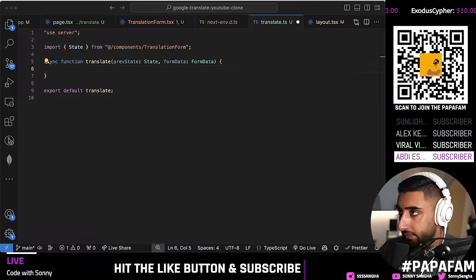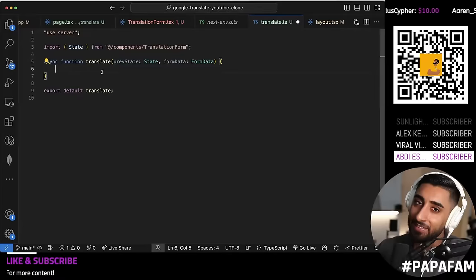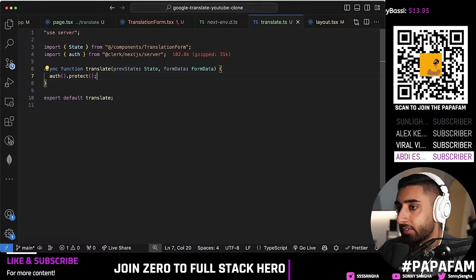So now we can basically start handling our translate function. First things first, this is a server action and I only want this route to be accessible to a logged in user. Typically you would have to intercept it and check the user's authentication state, but with Clerk it's just easier than that. All we have to do is type in auth protect. And now we've gone ahead and done that, boom. All right, so look at this, we've got auth protect and everything works nicely there.